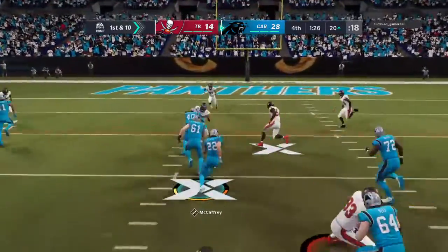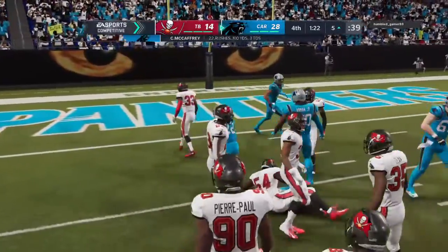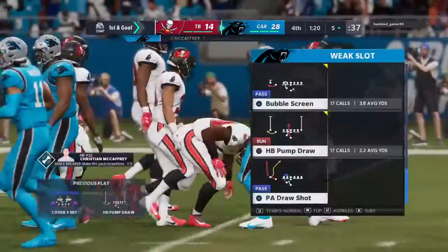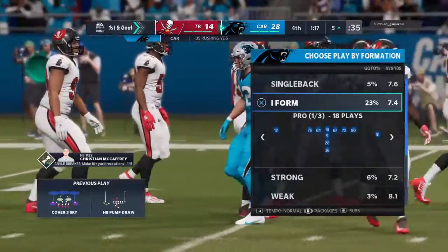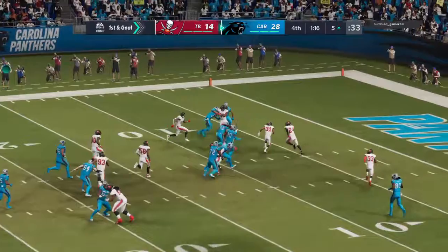Now a draw play to McCaffrey. And able to get him down, but he does reach the 5. Another good gain. That's now 35 yards combined on those last 2 plays. First and goal at the 5-yard line.